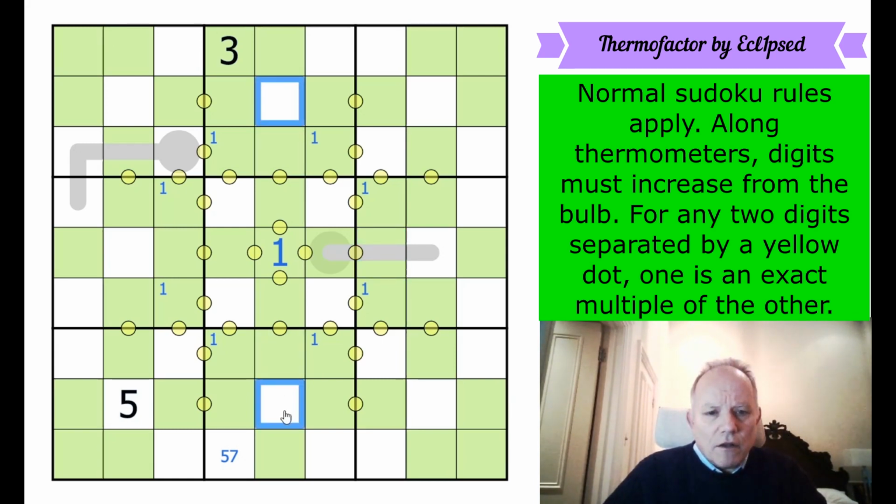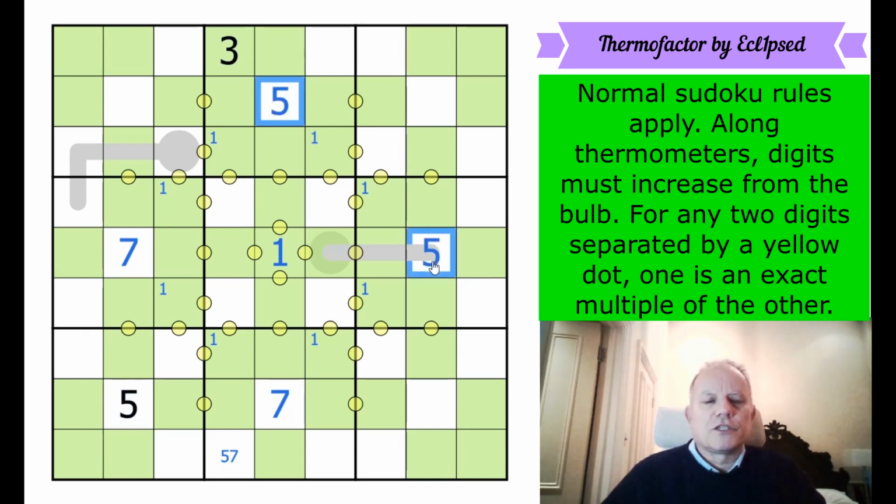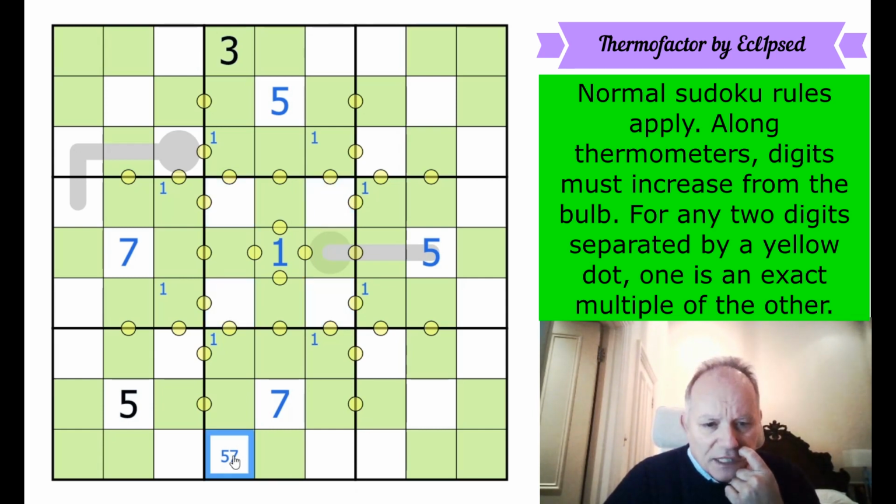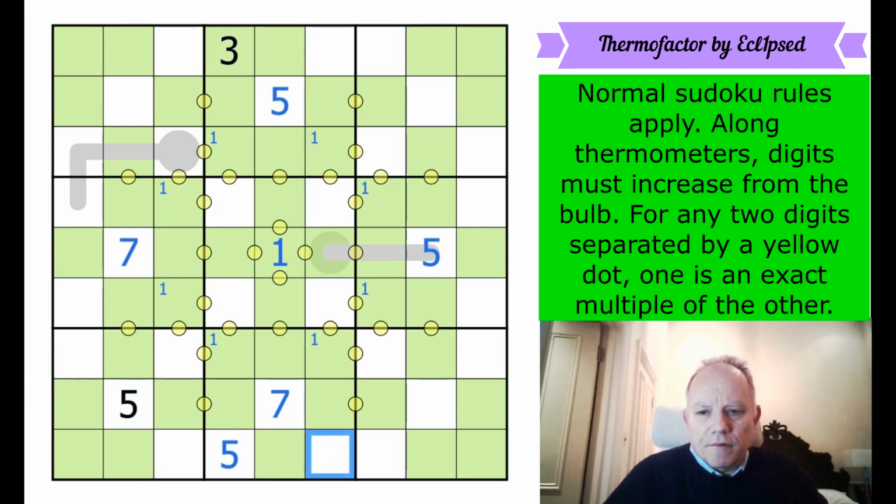Oh, so look, in column 5 and in row 5, we've only got 2 places for 5 and 7. Okay, so those 2 are 7s because they see this given 5, which we now note the careful positioning of. Those 2 are 5s. That's not doing anything to determine these positions, which I was interested in. Oh, this now becomes a 5, and therefore this is green. It can't be 5 or 7.